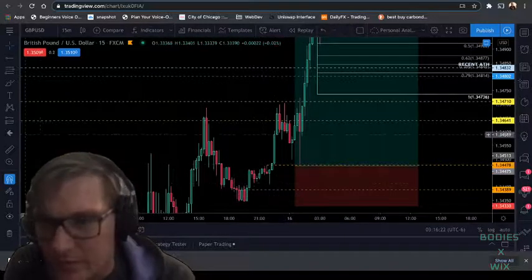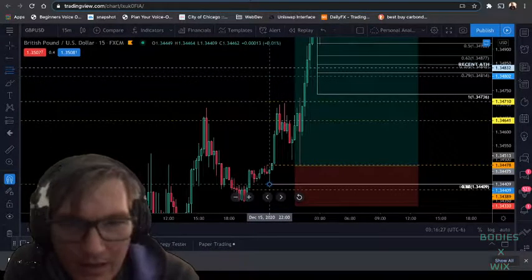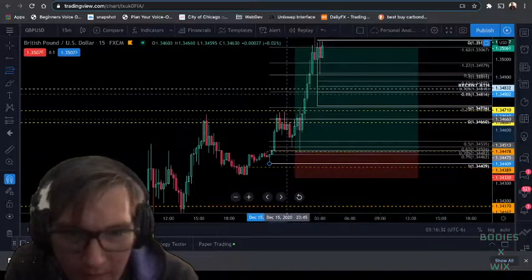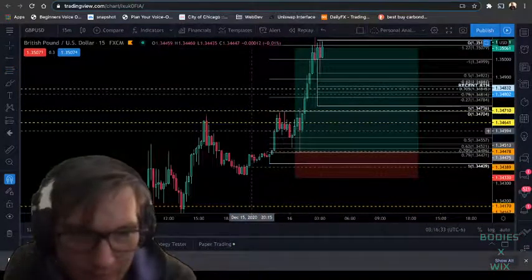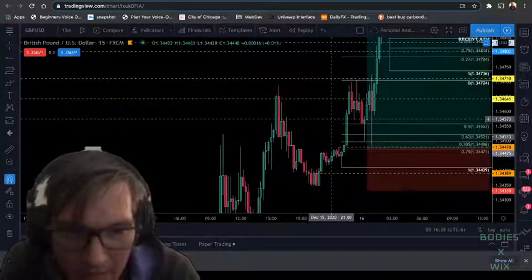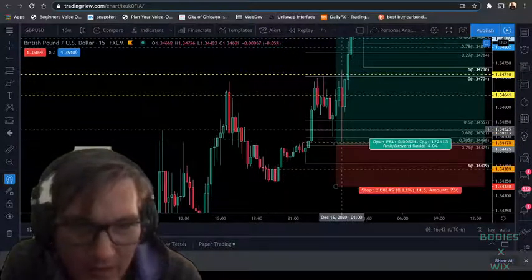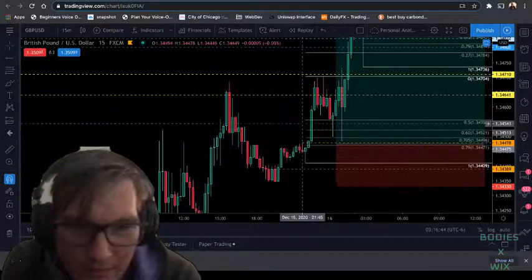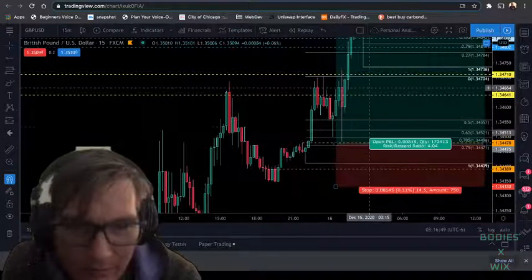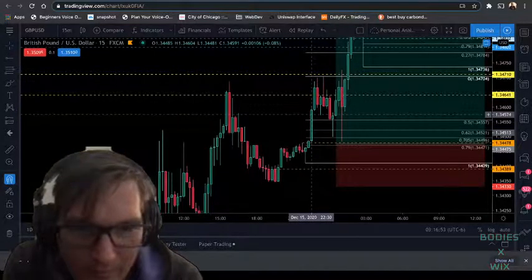So I set up a fib just to be sure, right? And before it happened, this was the high right here. So I'm looking at this and I'm going, okay. I was looking at another setup or something like that, and I come back to this and it had already come down and made its move, and I'm going, I set that up almost perfectly. How did I miss that?